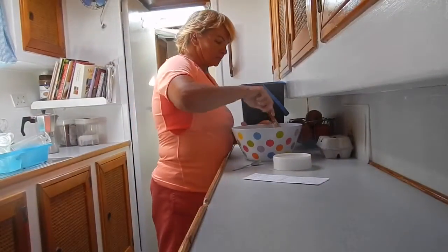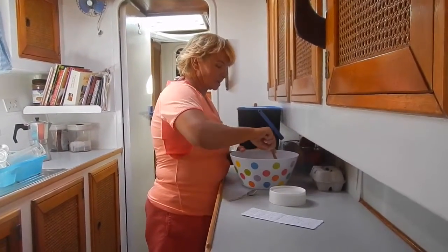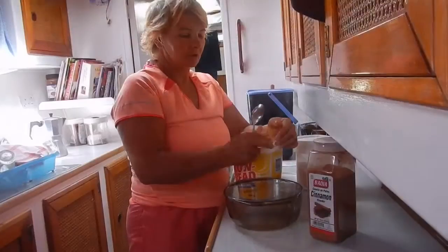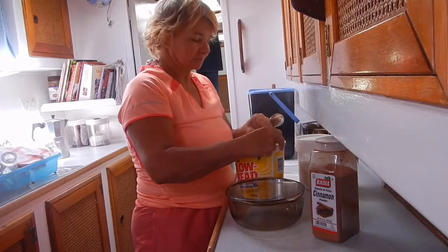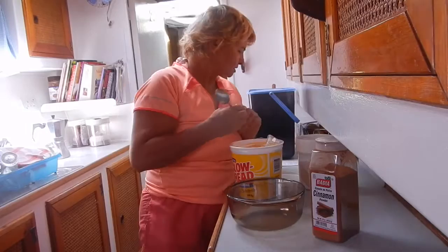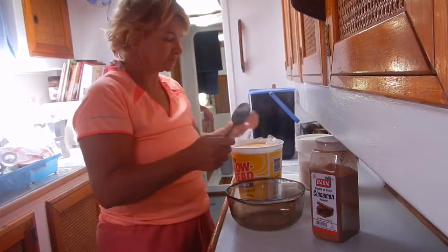And then we have to leave the dough to stand for an hour, so it can double in size. So it's formed a nice soft ball, and we'll leave it in the sun for an hour. While the dough's rising, I'm just going to make the filling, which is 1 cup of brown sugar, 1/4 cup butter or margarine softened, and 2.5 tablespoons of cinnamon.